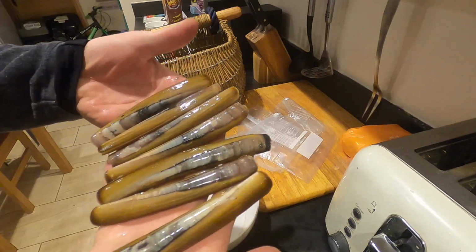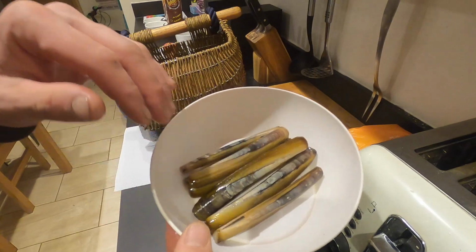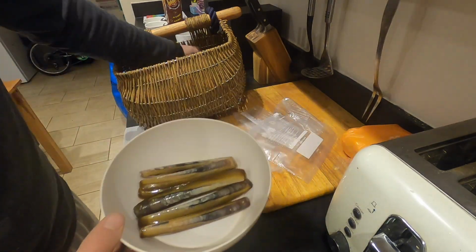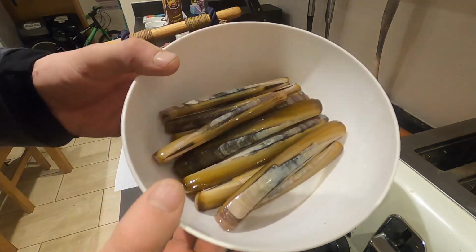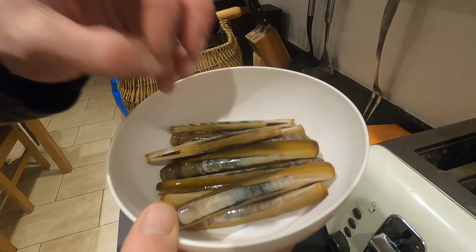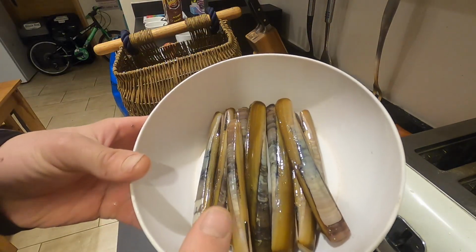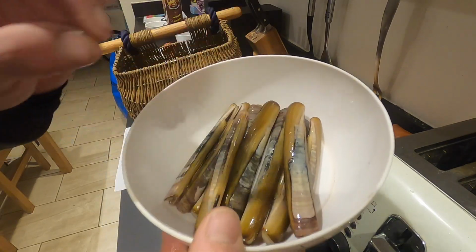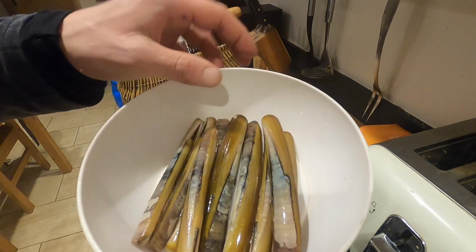That should be enough for our cook. That's enough for me to munch on. So I'm going to put them in there with some salty water. Just going to add a couple more just because I'm a bit chunky. So yeah, salty water and in the fridge overnight. And what they will do is purge out all of the rubbish that's inside of them. And a lot of them may die because it's fresh water, but it doesn't matter. As long as they just purge themselves, they'll be good to eat tomorrow.